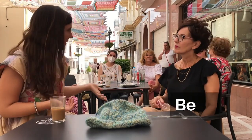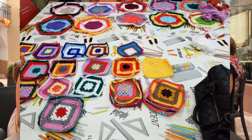So now I get the chance to speak with Belén, and she tells us that she really doesn't know much about crochet. She also only started 2 years ago. She had some basic ideas about regular crochet stitches, but she said she had no idea how to make flowers or anything elaborate like what you see in this beautiful sunshade.